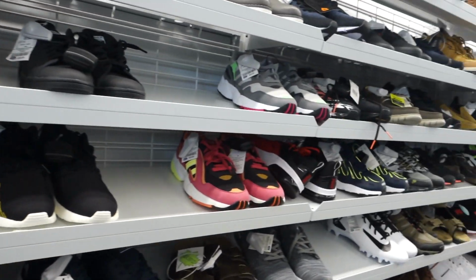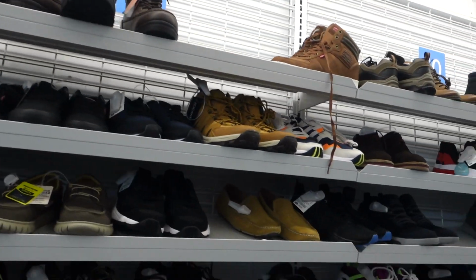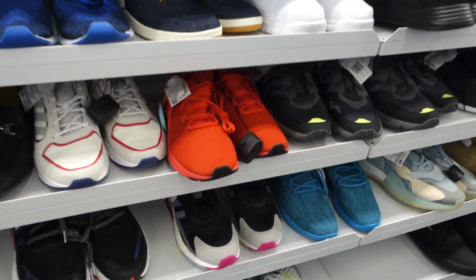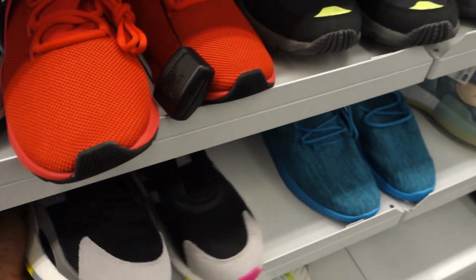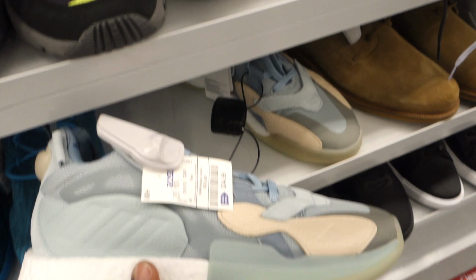Now, as you guys can see, just wanted to show you guys the selection overall. Drop a comment if you see anything that I probably should have picked up. But like I told you guys early in the video, Ross has been pretty dry for me so far. This was just a pair of Tresk runs. Nothing serious. These have been sitting in a bunch of different Rosses as well, so I'm not even going to take a chance or spend too much time on those.